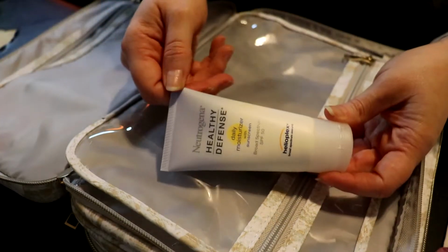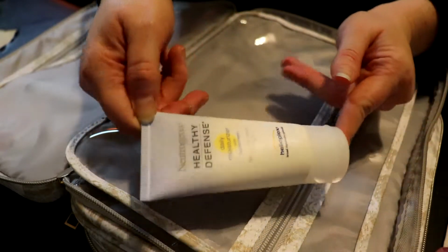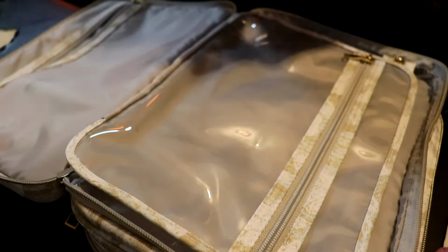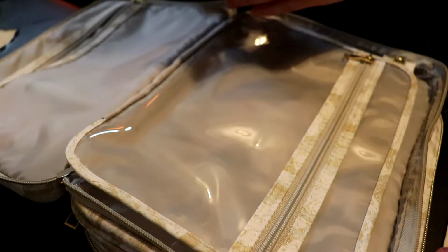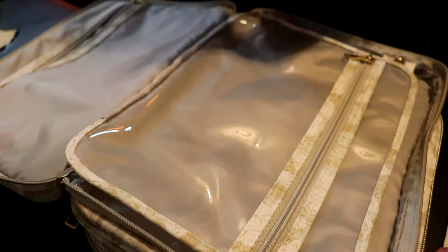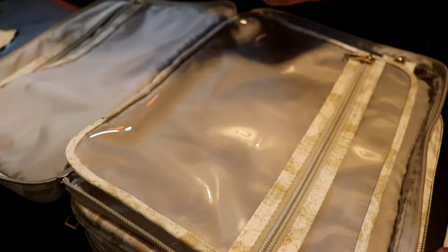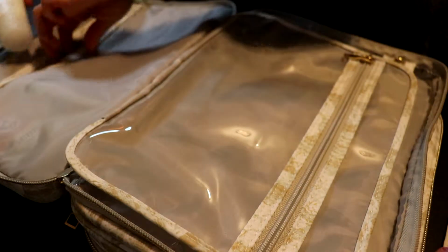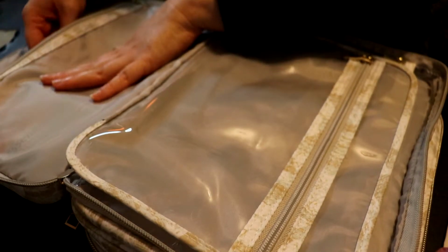Next is my moisturizer, and this is what I use every day. It keeps my skin all nice and moisturized and looking young and fresh as the rest of my body decays. It is Neutrogena's Healthy Defense Daily Moisturizer with sunscreen, and it's the SPF 50 because I am very pale. Let's just put that in there like that.